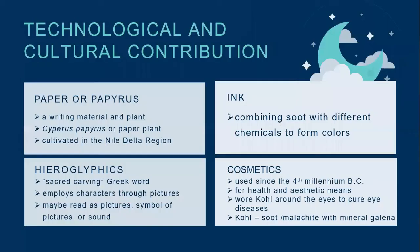So paper or papyrus is a writing material and plant. Its scientific name is Cyperus papyrus, or paper plant. It was cultivated in the Nile Delta region. Of course, with paper, we have ink. It is created through combining soot with different chemicals to form colors.